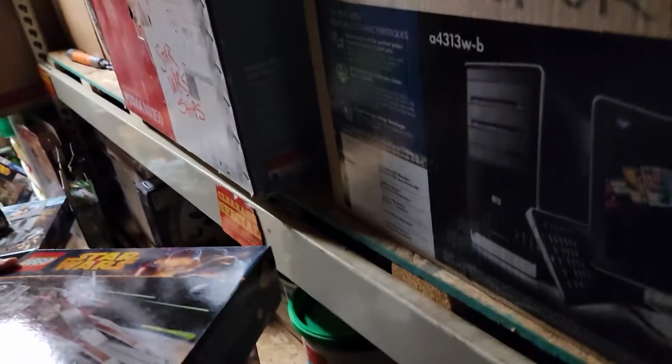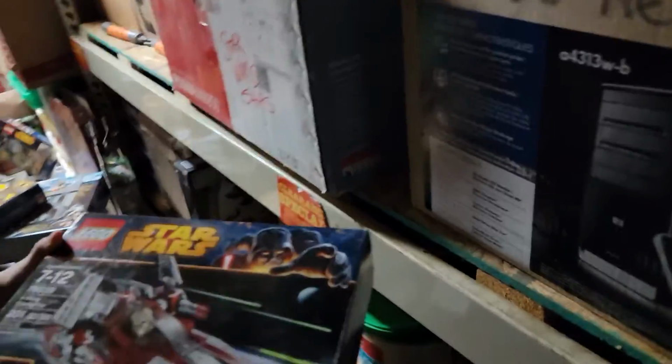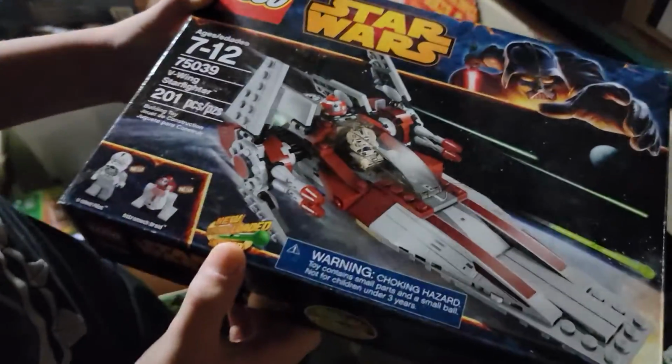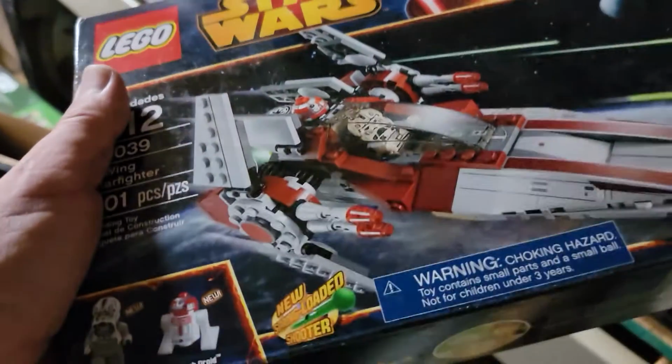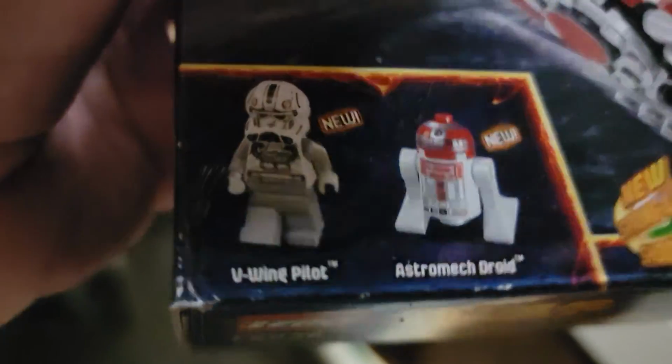All right. And now we can get back. Wait a minute. What's this one? Oh, we already showed up. Oh, okay. Here's the V-Wing Starfighter. This comes with the V-Wing Pilot and the Astromech droid. I like that more than R2-D2. I think I built one of these, if I'm not mistaken. But that's another one sealed in the box.